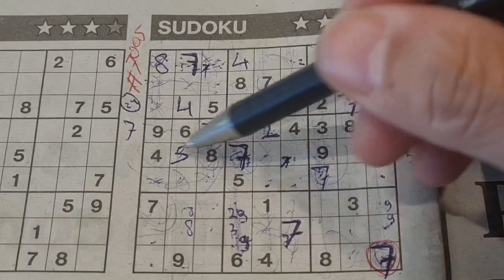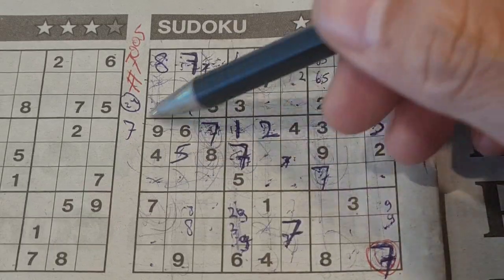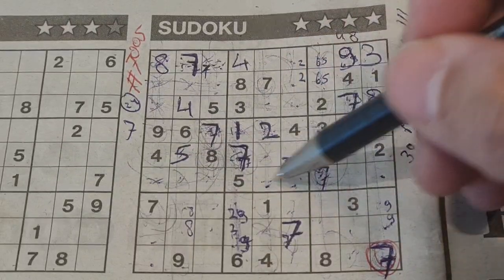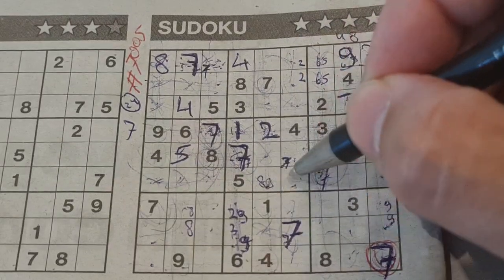8 in this row, 8. Well, we have a pair. The 8 and a 9 in this row. The 8 and a 9 in the middle row. So in the row below, the only two places left for the 8 and 9 go in those two boxes as a pair.